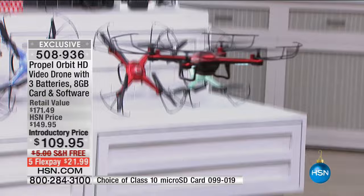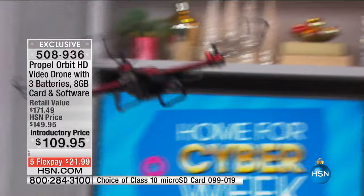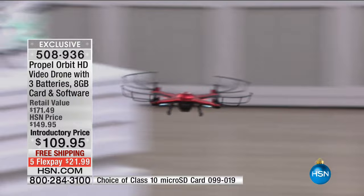And on top of it, because you're capturing all that amazing footage with your 8 gig card that's included, you can upgrade, by the way. You have a mini SD card, both in a 16 gig and a 32 gig, if you really want to expand the capabilities of capturing the video content. We're also giving you Loopster shoot editing content, a package to help you piece together your amazing footage. How amazing is this? Now remember, one press of a button for landing and takeoff, incredibly easy to use, and the Flex Pay is $21.99.